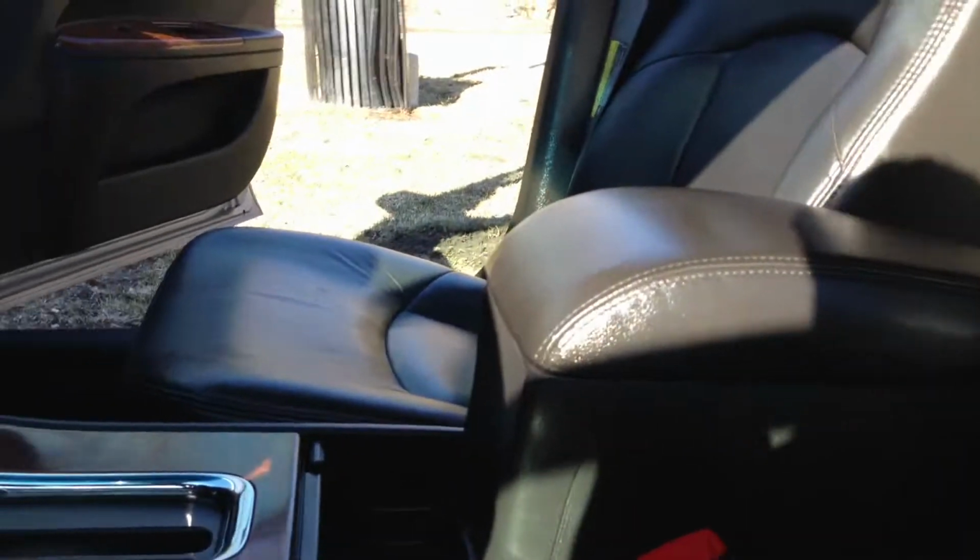You can see it has a little bit of creasing here, but I have treated the leather at least once every 6 months, sometimes every 3 months since I've had the car, which I've had since 55,000 miles. It's got about 125,000 miles on it right now. It'll vary a little bit as I am going to continue to drive it, but front seats are all in very good condition.